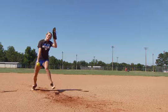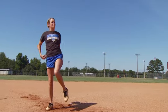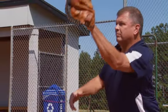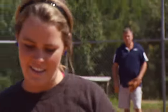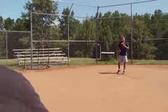Allison started pitching again within a month after treatment. I would be sore for a couple of days, but that's all. It would go away within 2 days. It's great. I'm back to normal how I was last year. I had a very good season this year.